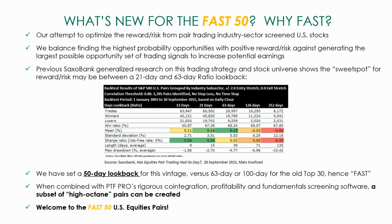So the shorter we make the look back period, 21 days, 63 days, 126 days, the more trades you get. But there's a degradation in the reward risk, and you don't want to be spending all your time trading to be making less money and giving your broker more money. So we've looked at a lot of research out there to try and find the sweet spot for reward risk. Here's a quick table pulled out of a Saxo Bank report called Has Equities Pair Trading Had Its Day? That was at the end of September 2015.